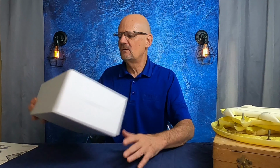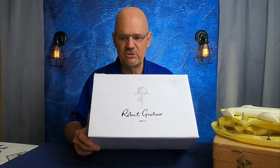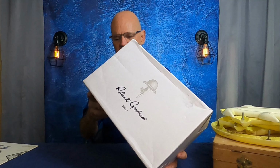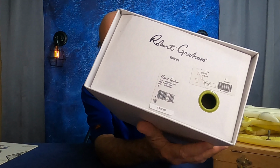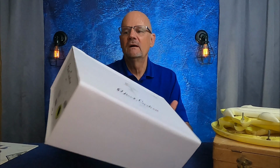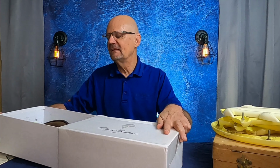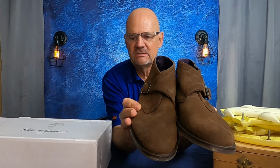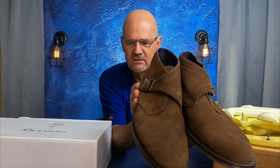Okay, then I found these, and I didn't know this, but these are Robert Graham shoes. Now, I've come across numerous Robert Graham shirts in the past and have sold quite a few of those shirts. I did not know that Robert Graham made shoes, but you know what? He does. So I saw these, and the very first thing I saw, I don't know if you can see this or not, but the price tag is on here, and these shoes cost $425. They're not new. They have been worn, but they were very lightly worn. They are men's suede boots. Here they are right here, and as you can see from the condition, they're in very, very good condition.